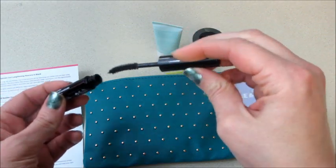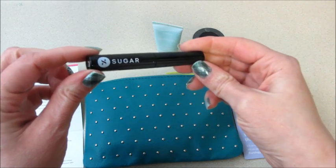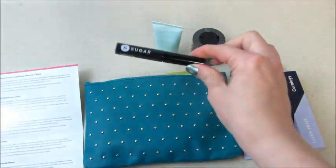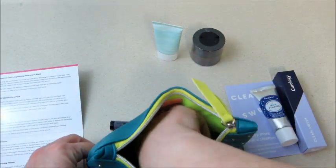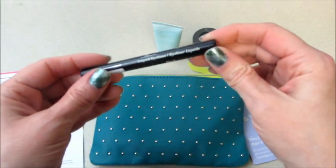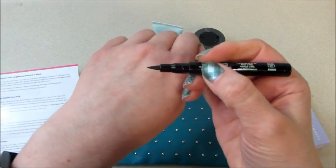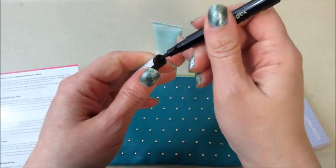And this kind of has a scent to it. It's not bad or like chemically or anything. I could definitely smell it when I open it. And the last item, liquid eyeliner in black. Has a pretty good tip to it.